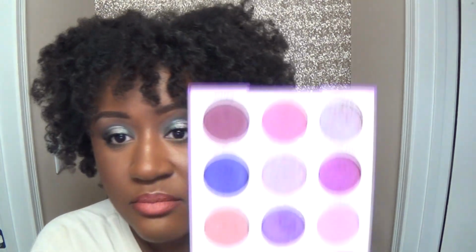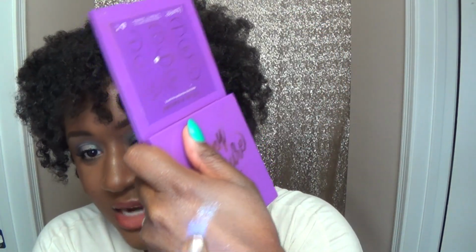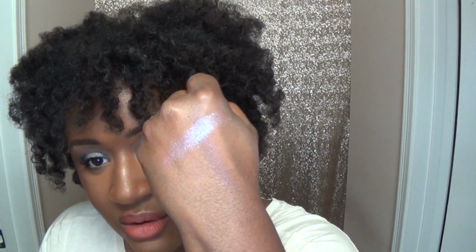These bright shades, like that one. This one is very beautiful. Nice shade there. I just like the shift in that shade there. Very pretty. It looks purple, but then it's got some blue toned reflex in there, and so it really makes it a nice shifty shade.